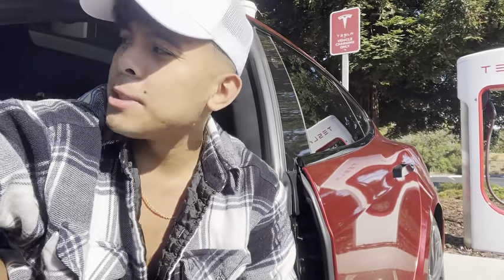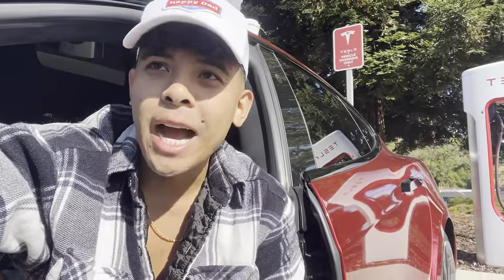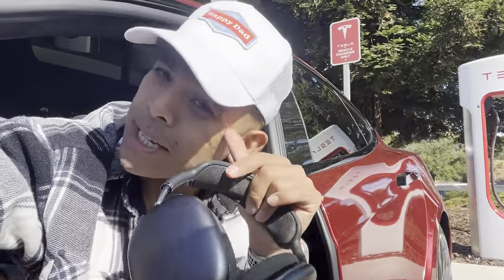And when it comes to actually replacing the tires, it's going to be a lot cheaper too, because when you replace the tires, I only have to buy 19-inch tires rather than 21-inch tires, so they're gonna be a lot cheaper. I'm actually kind of excited for that.